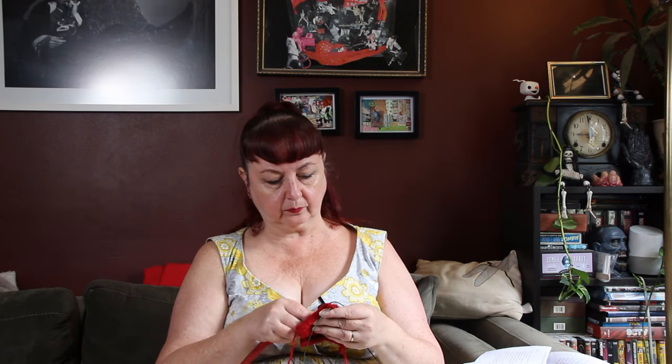Anyway, so this is supposed to be 18 stitches, 24 rows, in a 4-inch square. Yep, and hold the edge. Perfect. Okay, so the light worsted is perfect.